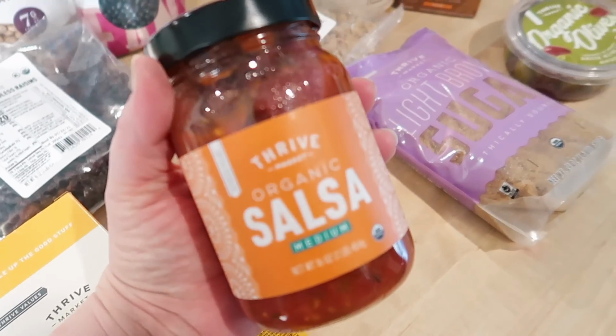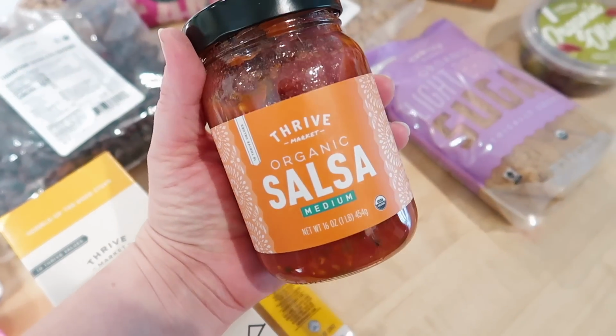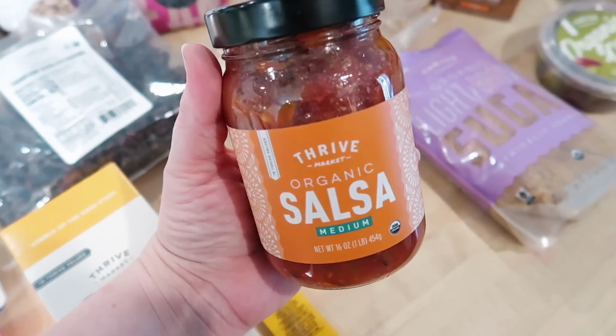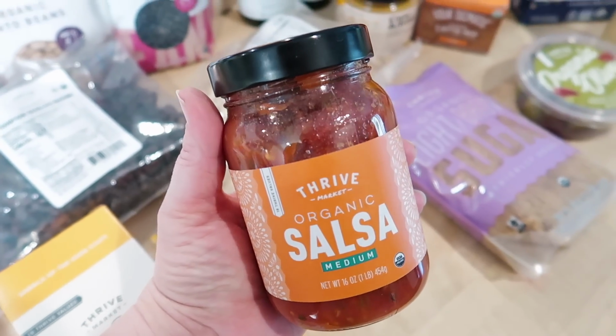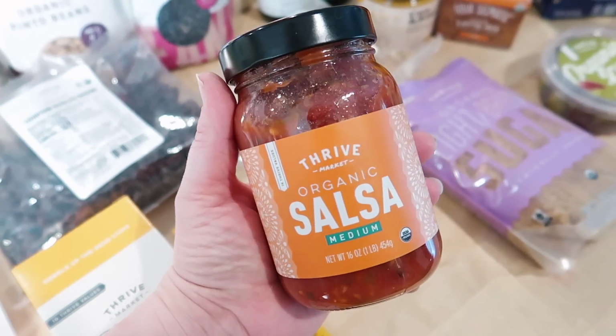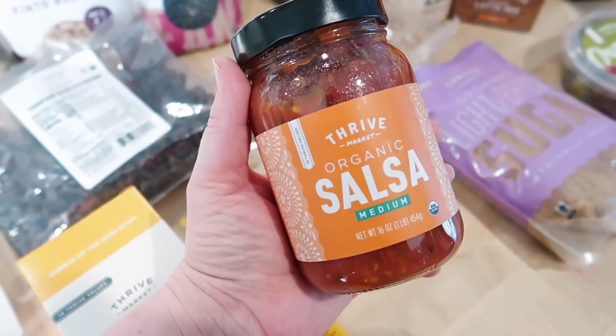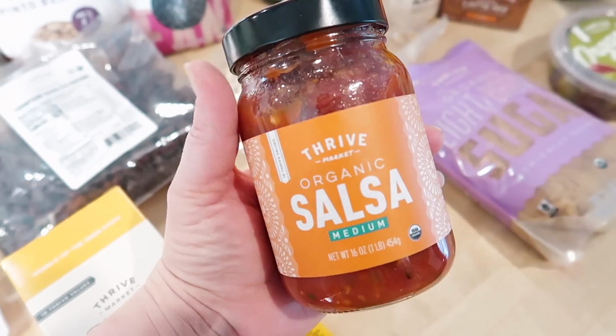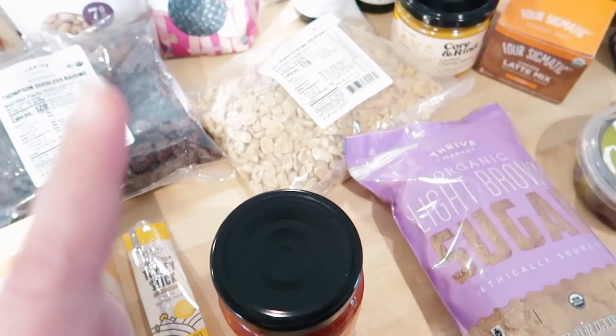I also got some salsa. If you guys do anything today, stop what you're doing right now. Go to Thrive's site and order this salsa. It is so freaking good. We love it. I order a jar every time I place an order from them. So definitely use the link down below and get yourself some of this salsa. You will not regret it.